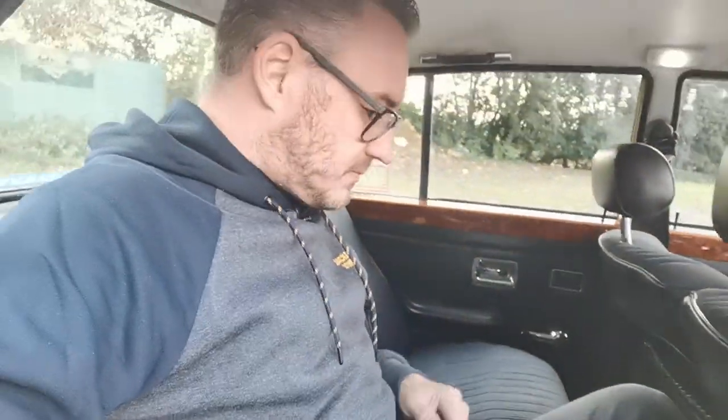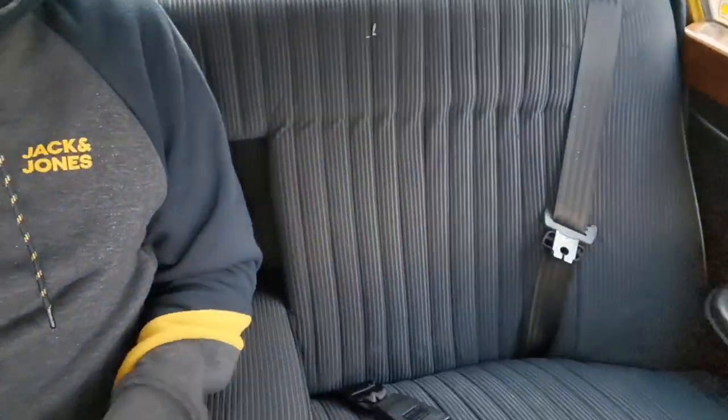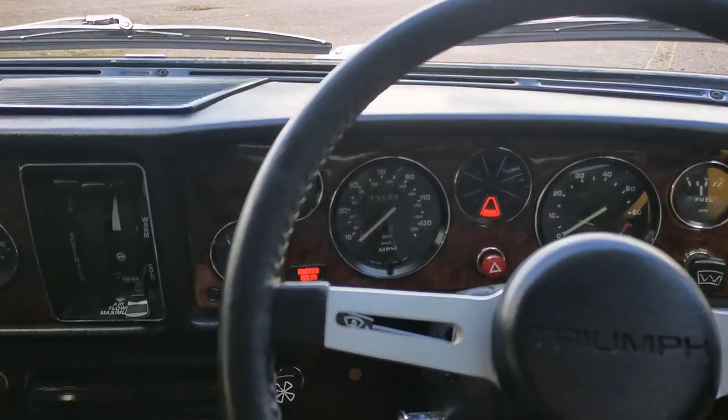Again, plenty of room in the back, lots of room, if I don't get smacked by the door. If the door stays where it's supposed to, that's it. So again, you'll be absolutely fine. Now, lots of headroom in here. But actually, for a small car, it's surprisingly roomy. Even got a little armrest in the middle here as well. So yeah, not too shabby.